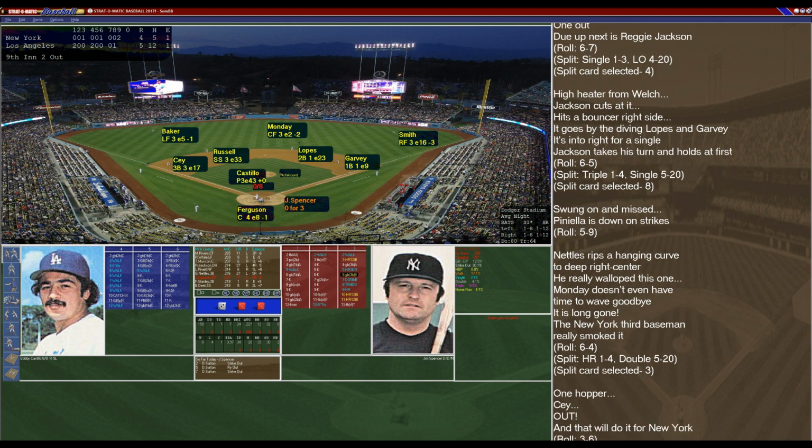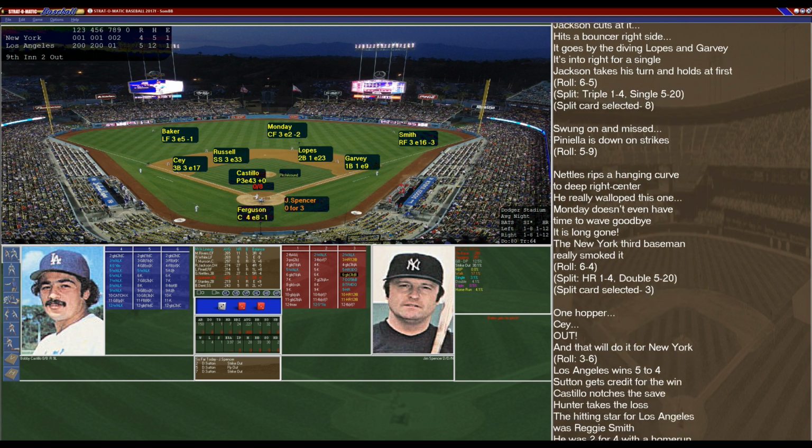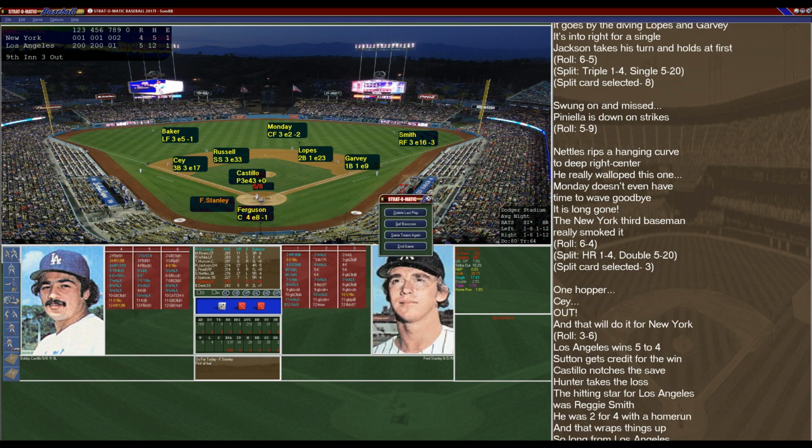Oh, but he hits a grounder to Say. That had trouble written all over it. But Castillo was able to get him on the ground out. So any other roll but that, and that could have been trouble for the Dodgers. But Castillo comes in and shuts the door after Welch gives up a 2-run homer to Graig Nettles to make it a 1-run game.